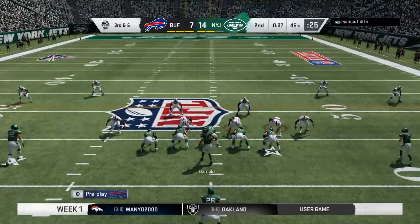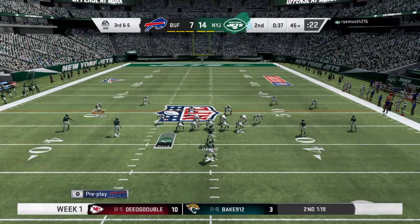The Jets on 3rd down. Not good. 0 for 4 thus far. This will be 3rd and 6.